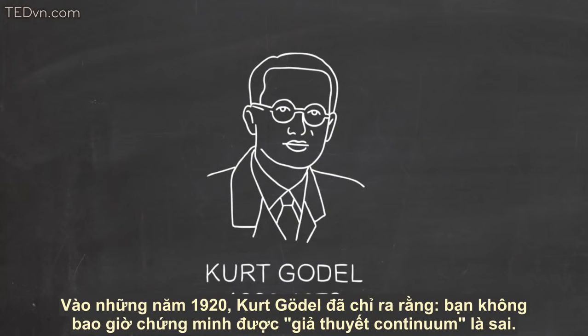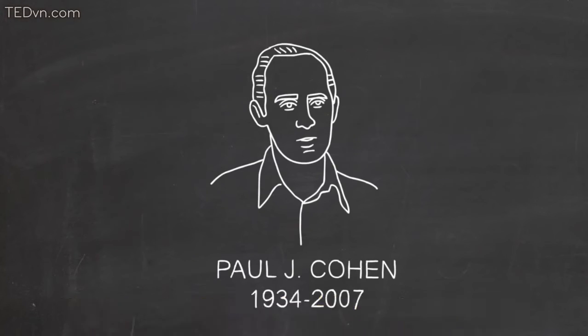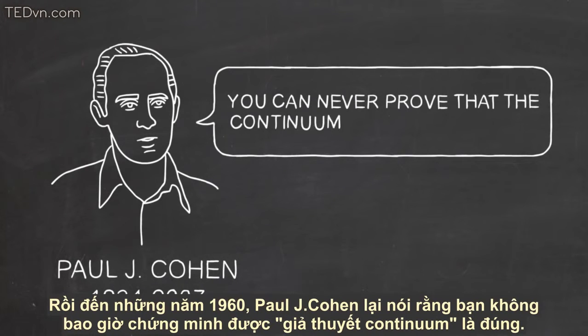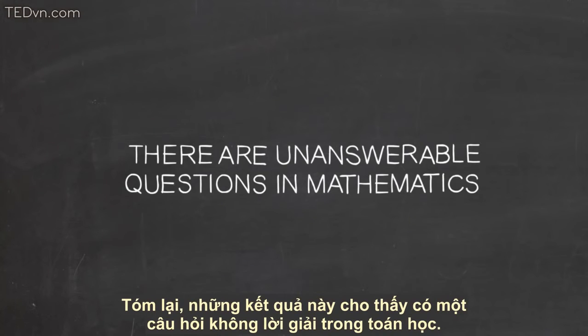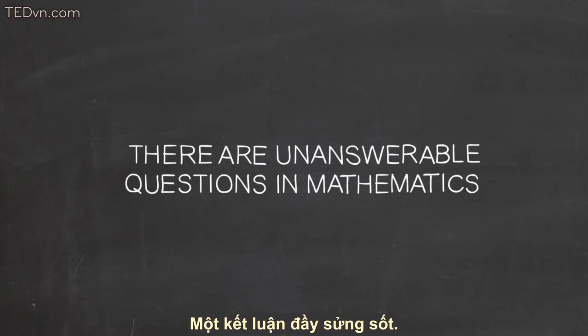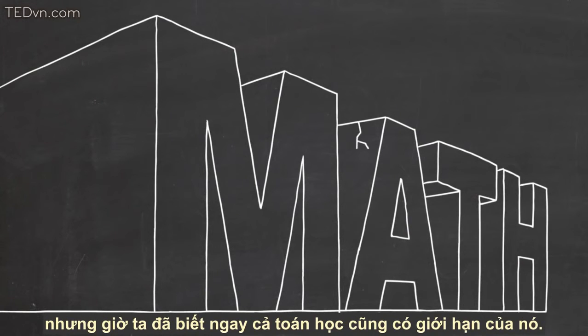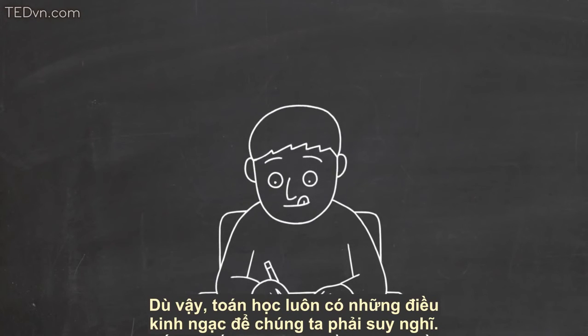In the 1920s, Kurt Gödel showed that you could never prove that the continuum hypothesis is false. Then in the 1960s, Paul J. Cohen showed that you can never prove that the continuum hypothesis is true. Taken together, these results mean that there are unanswerable questions in mathematics, a very stunning conclusion. Mathematics is rightly considered the pinnacle of human reasoning, but we now know that even mathematics has its limitations. Still, mathematics has some truly amazing things for us to think about.